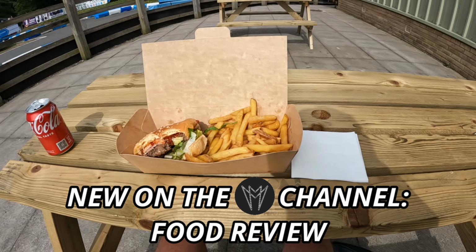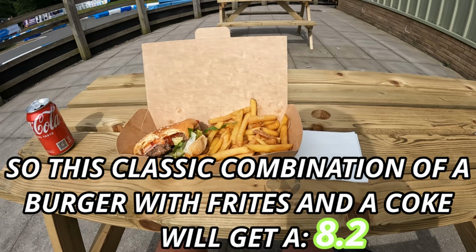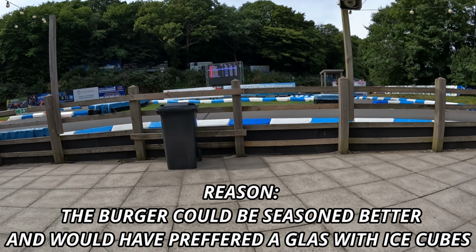So, new on the channel, food review. So basically I will order something random on every circuit or track and I will give it a score between 1 and 10. Starting off with this classic combination of a burger with fries and a coke, and I'll give it an 8.2. Great score. But the burger could be seasoned better and I would prefer a glass with ice cubes, as it was a very, very hot day.